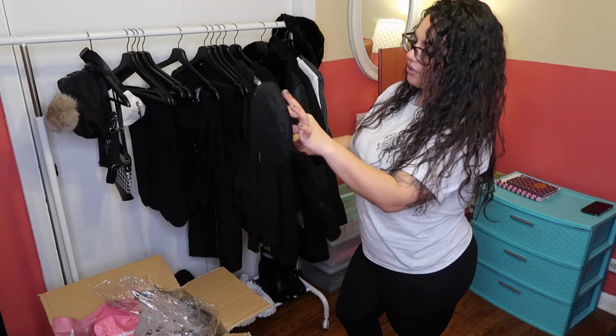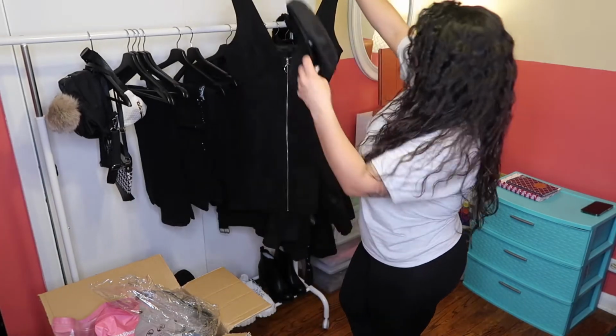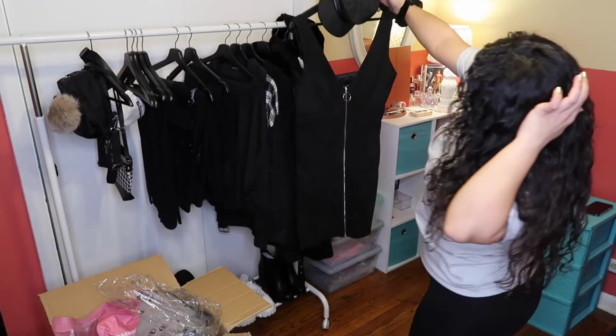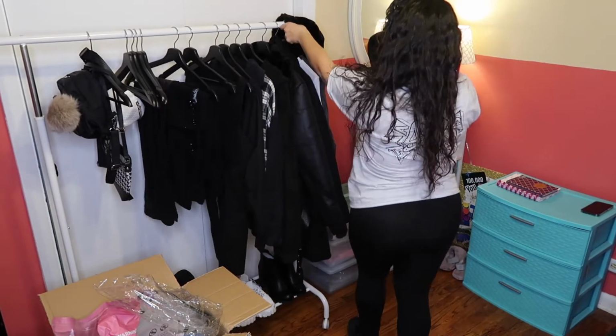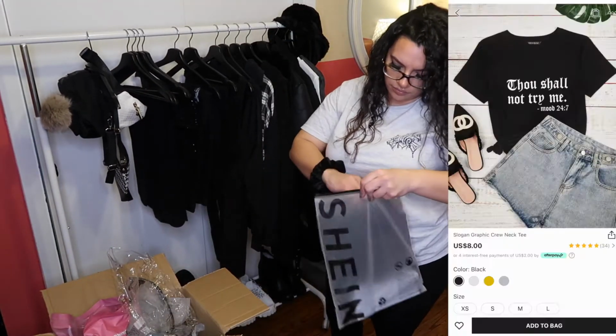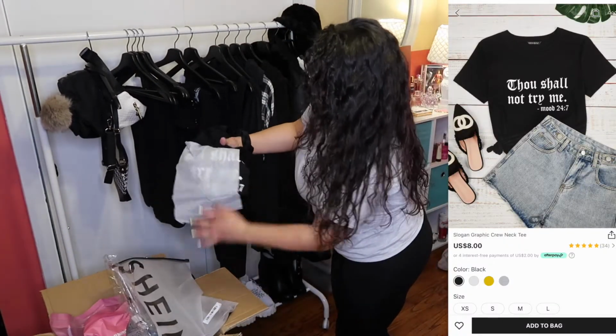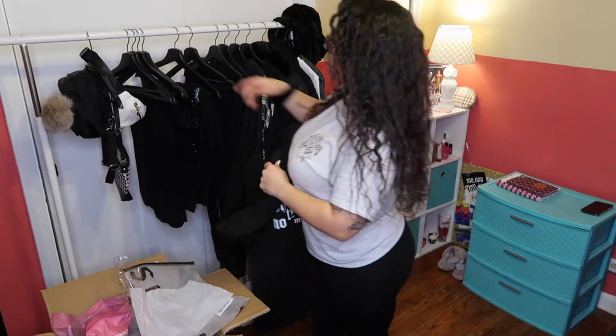So look how cute. Is this corduroy? Like this. So cute. So much stuff. Just t-shirts.